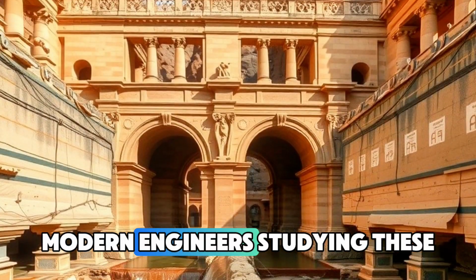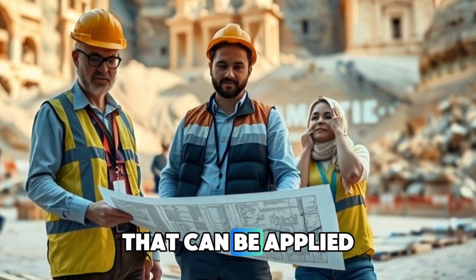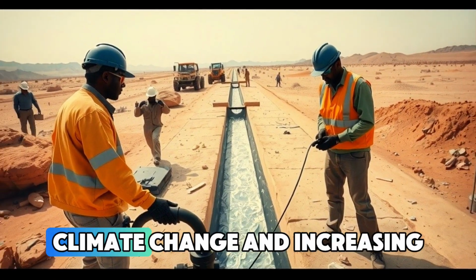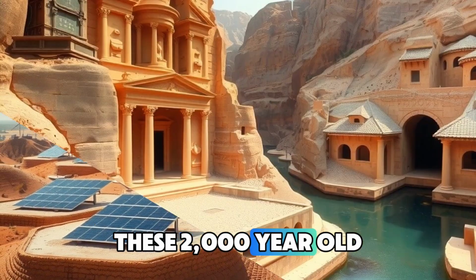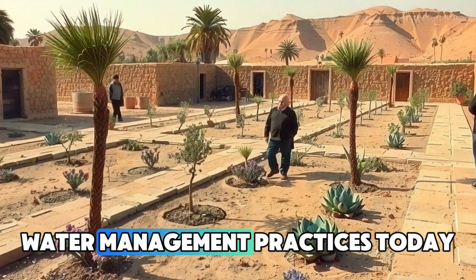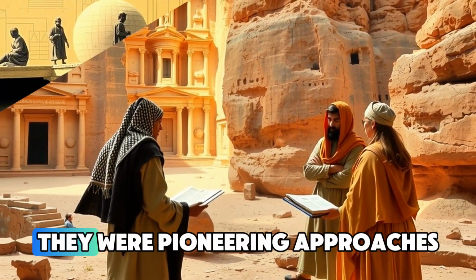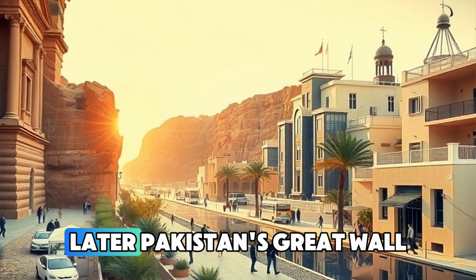What's perhaps most remarkable about Petra's water system is its enduring relevance. Modern engineers studying these ancient techniques have gained valuable insights that can be applied to contemporary water conservation challenges in arid regions. In an era of climate change and increasing water scarcity, these 2,000-year-old solutions offer inspiration for sustainable water management practices today. The Nabataeans weren't just solving their immediate problems, they were pioneering approaches that remain relevant 2 millennia later.